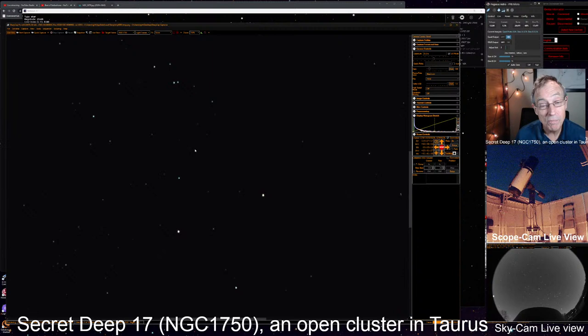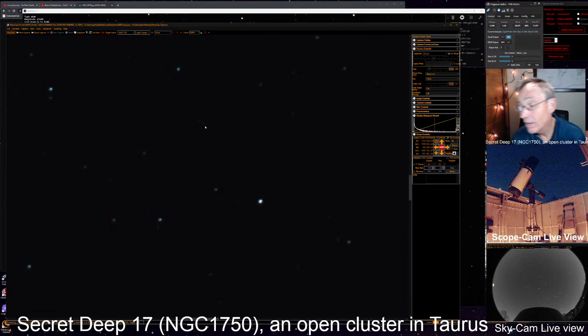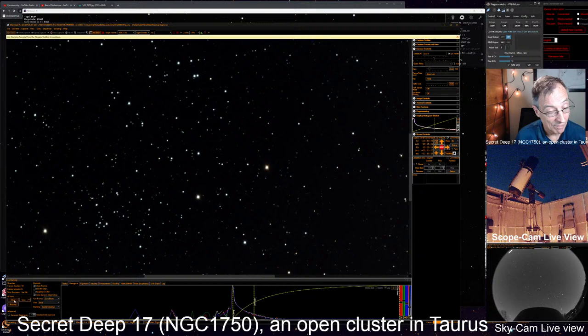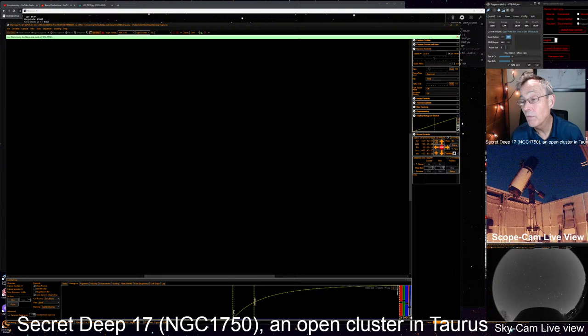Let's back off here. So there are the 2 feet, here are the two shoulders. So 1750 should be right there. And this is supposed to be an open cluster. So maybe that's just it. The live stack was looking better, wasn't it? It's a lot dimmer open cluster than we're used to viewing.